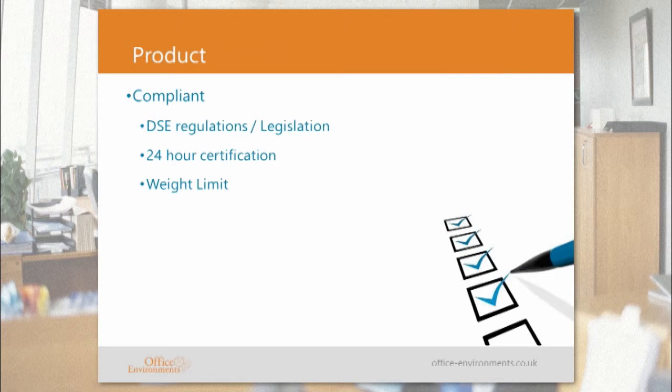The next question you may want to ask is, is the supplier independent? Okay, this, in our opinion, is really important. One of the pitfalls of working with manufacturers directly is you will only have access to their products and nothing else. Some suppliers, again, may be committed or tied in with only one manufacturer. So again, this can limit your options, so it's worth checking.